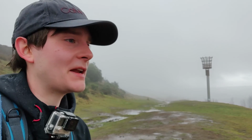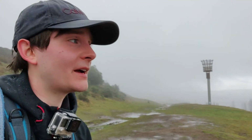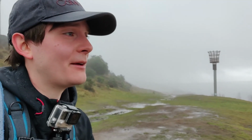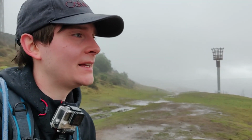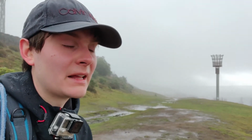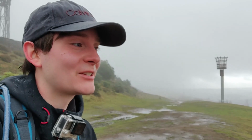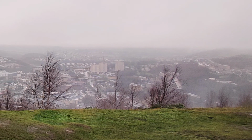And from here is a vantage point where you can see the whole of Halifax town, and beyond really. If it was a clearer day, then I'd be able to see way out into the distance. But because it's a bit of a miserable morning, well, actually, I've been up here where I can't even see in front of me. So being able to see most of Halifax town is pretty damn good, really.